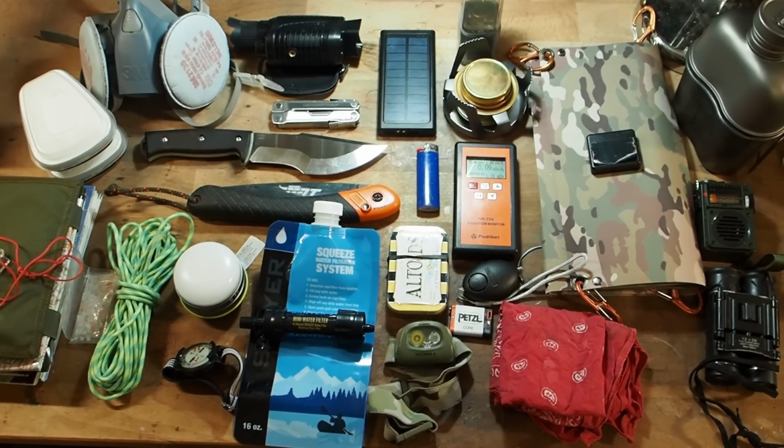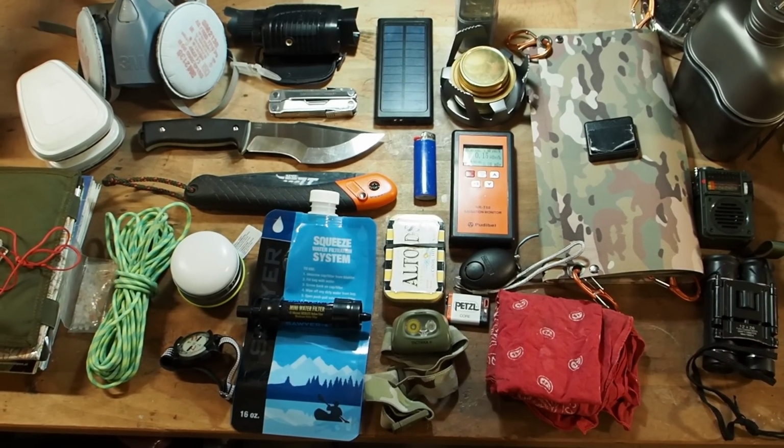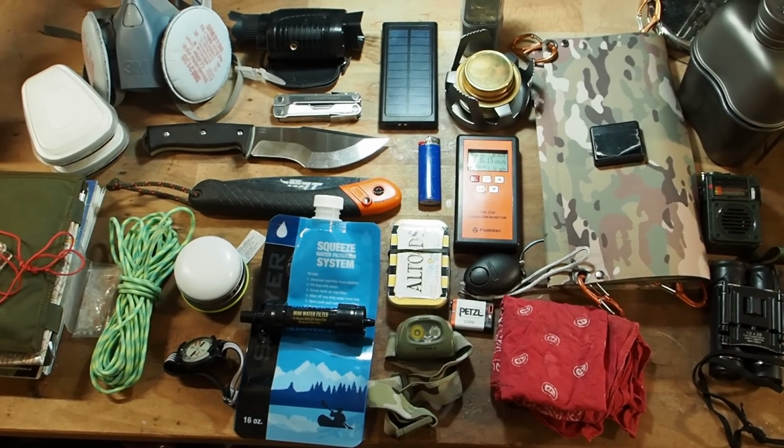Hey guys, it's me Lilly, and today I want to show you how you can make a tactical bug out bag out of your simple camping backpack.